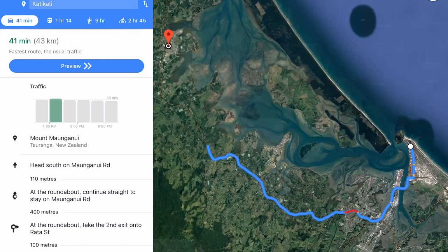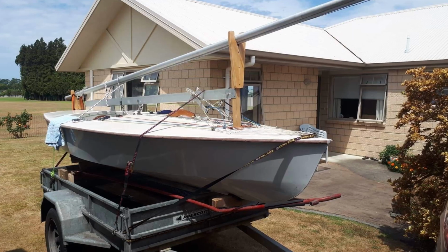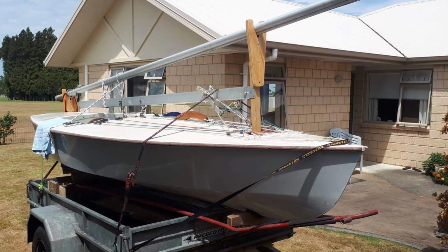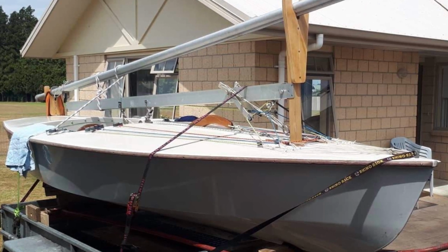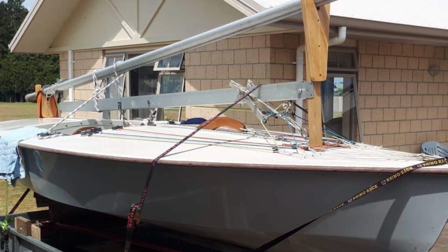It was for sale in Katikati, a very convenient 30 to 40 minute drive from my home in the Mount. With the help of Grant, we picked up the dinghy, strapped it to the top of my boss's trailer and hauled her home, all the while praying that the oversized cargo wouldn't pull loose from the straps and go flying.